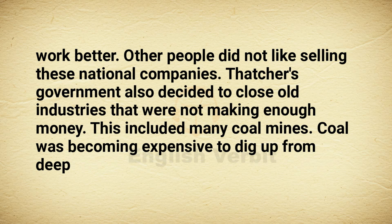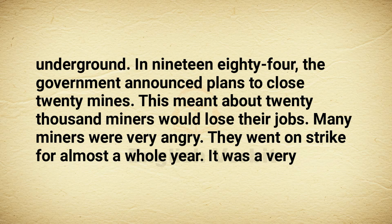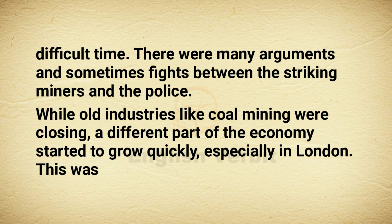Thatcher's government also decided to close old industries that were not making enough money. This included many coal mines. Coal was becoming expensive to dig up from deep underground. In 1984, the government announced plans to close 20 mines. This meant about 20,000 miners would lose their jobs. Many miners were very angry. They went on strike for almost a whole year. It was a very difficult time. There were many arguments and sometimes fights between the striking miners and the police.